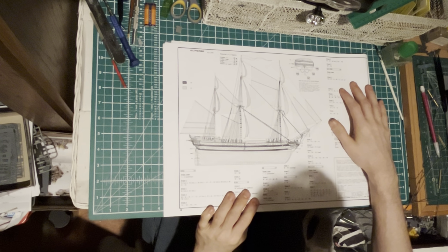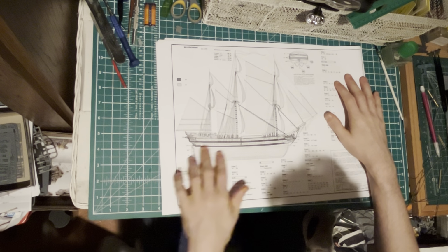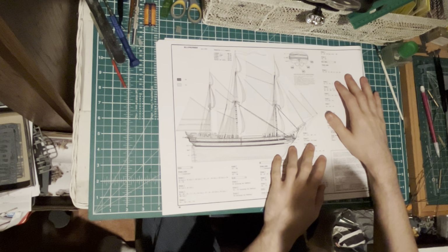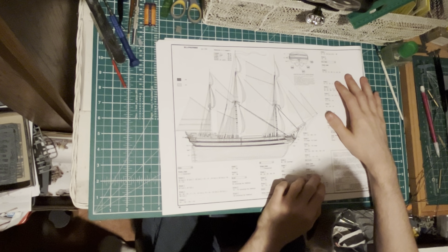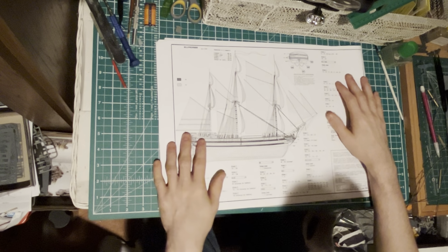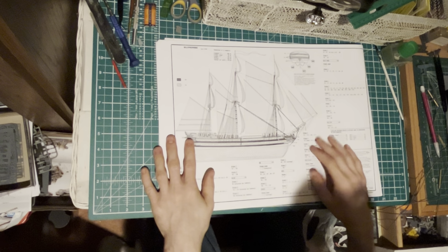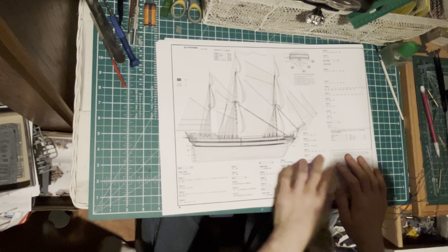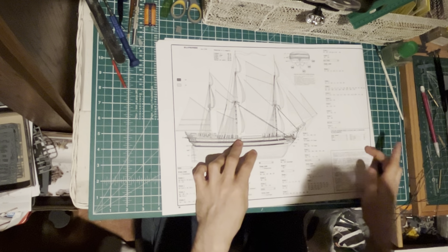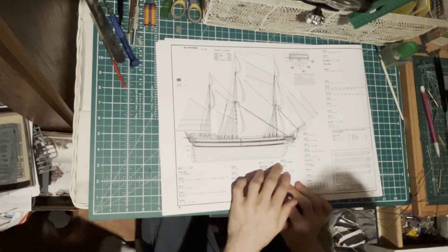And I'm guessing that all these numbers for what it's showing is your paint guide. So it's nice of them to show that. And it does also give you a nice little full-on side view of the ship. So it's telling you, from what I'm guessing from here, because, like I said, I can't read this, it's telling you which colors go where.